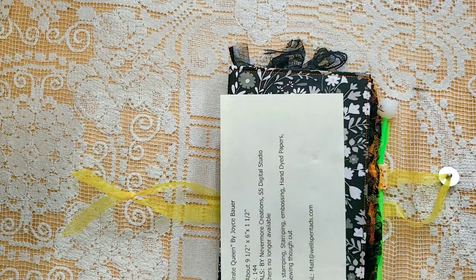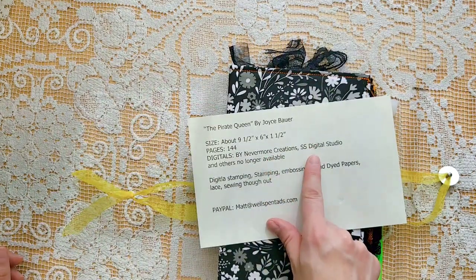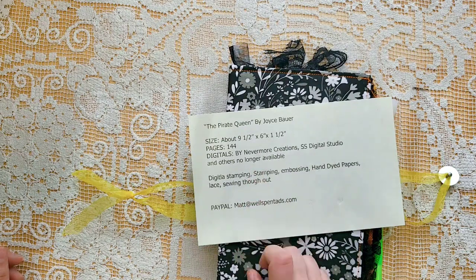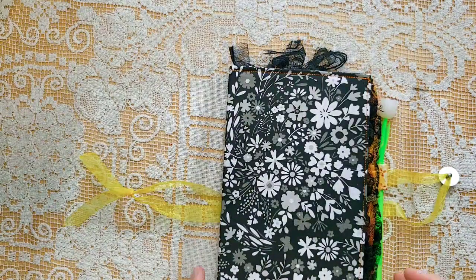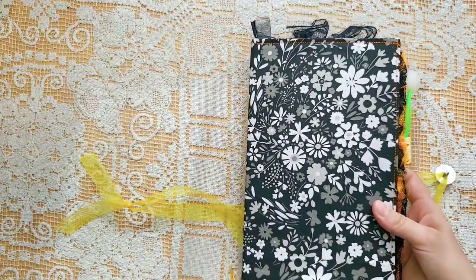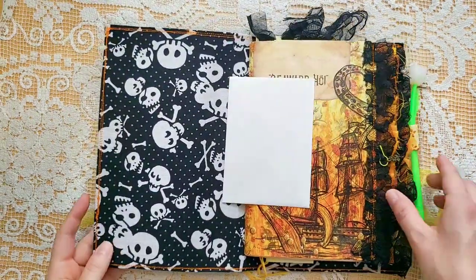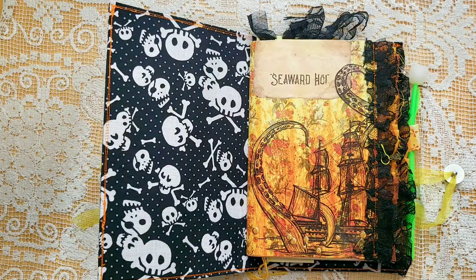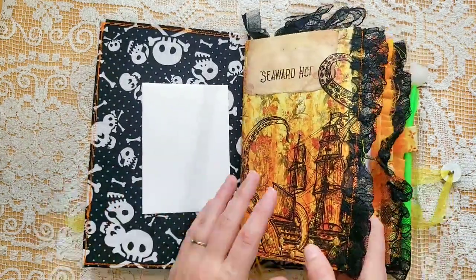All right, let me clear my space here. Digitals from my shop, SS Digital Studio, and some other digitals that are no longer available. Probably one she had in her stash, I'm going to guess. All right. So, a lovely fabric on the cover. Again, trying to line this up. I cannot see. So I think she used my kit Romantic Pirates. What is this? Okay. Yep, Romantic Pirates. It's not a kit, it's a paper pack.